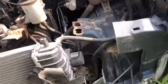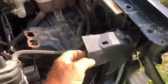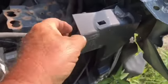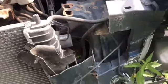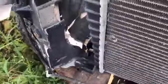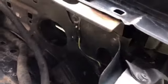But anyway, maybe I'll use you guys in the comment section as a YouTube guide for, see the core support on these Fords. It's cast aluminum and it's pop riveted and I don't know what not to the rest of the vehicle itself, so you cannot unbolt it really. I mean, you can from the frame obviously, but as far as disconnecting it from here, it's made integrated into the car.